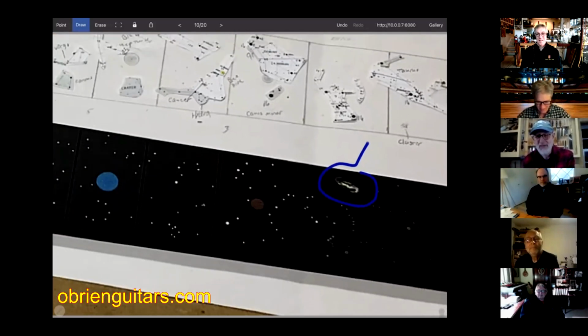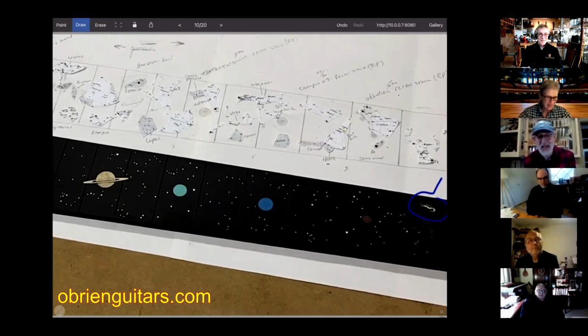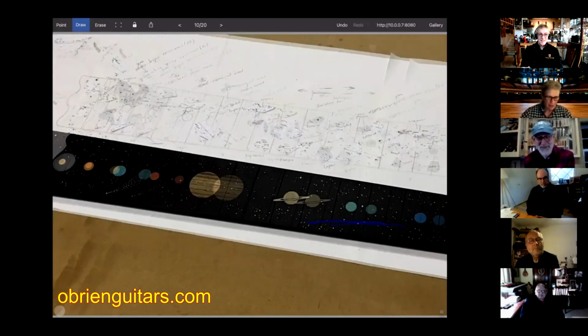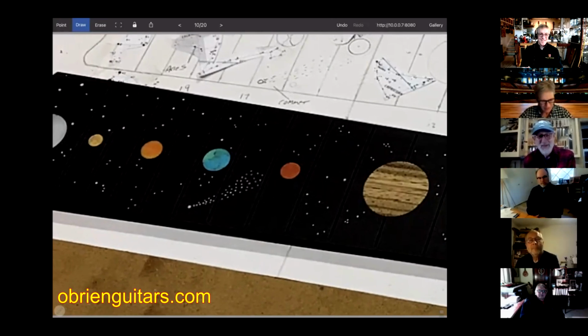And then Elaine's favorite embellishment, I've had a lot of people tell me this, is Halley's Comet. Yes. Down at the other end. Try and get moved down there. Oh, yeah, I love that. The comet is so cool.